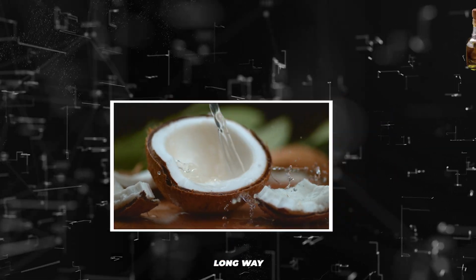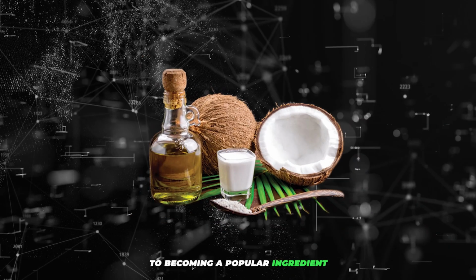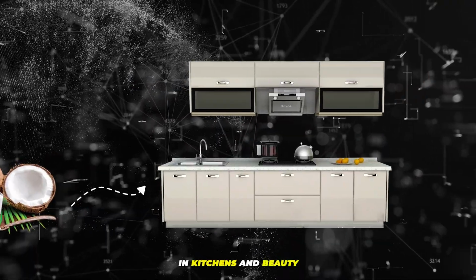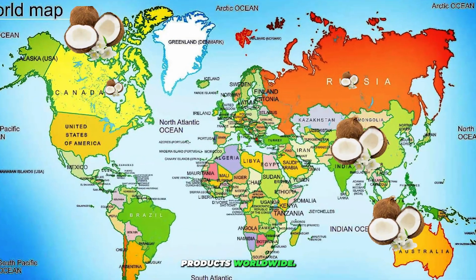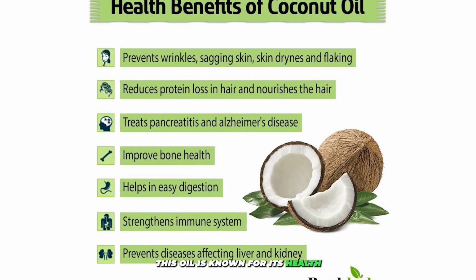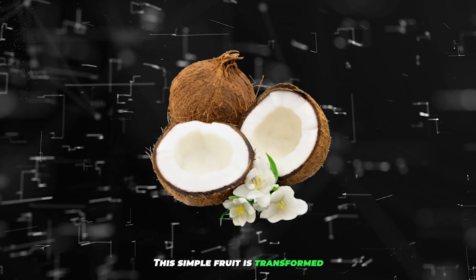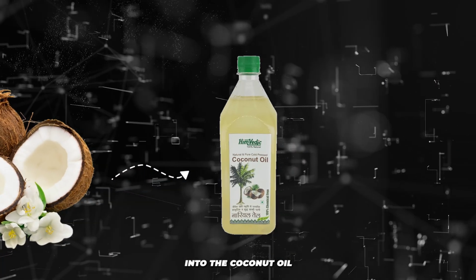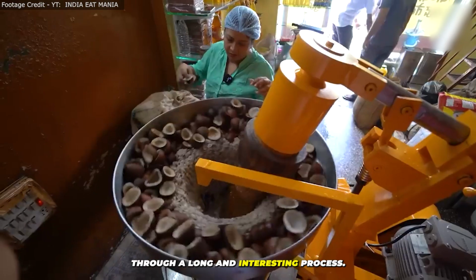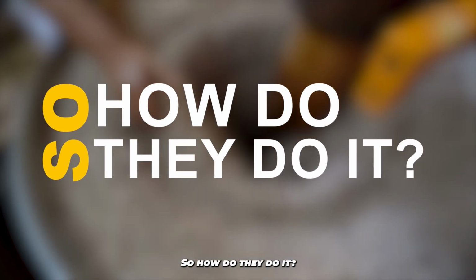Coconut oil has come a long way from being a traditional staple in tropical regions to becoming a popular ingredient in kitchens and beauty products worldwide. Originating from the humble coconut, this oil is known for its health benefits and versatile uses. This simple fruit is transformed into the coconut oil we use every day through a long and interesting process. So, how do they do it?